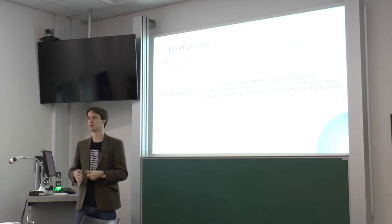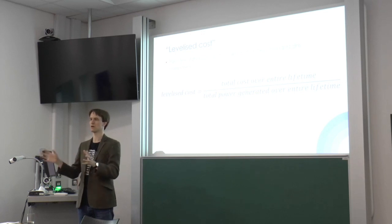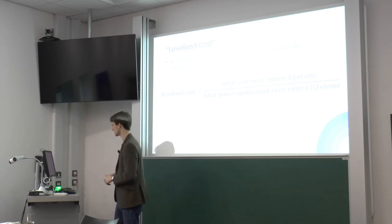But if it's a solar panel, then the calculation might be much, much shorter. It depends on the lifetime. And then you divide that by the total amount of energy that is generated over the entire lifetime of that asset. And that basically gives you a like-for-like means to compare different technologies.